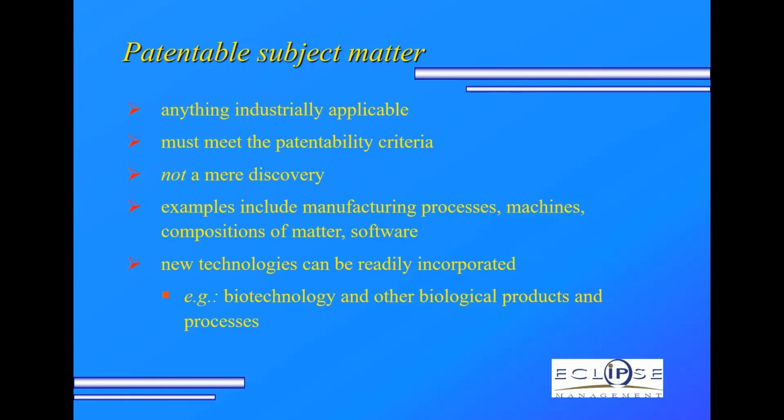Compositions of matter, not your field, but in the biological and chemical fields, new drugs, compositions of matter, are obviously patentable. That's what you take when you take a drug from the pharmacy. It's probably patented, or it used to be. Software, in some countries, is patentable. Not everywhere, but some places. So new technologies can be easily incorporated because the way the patentable subject matter is described is very broad.